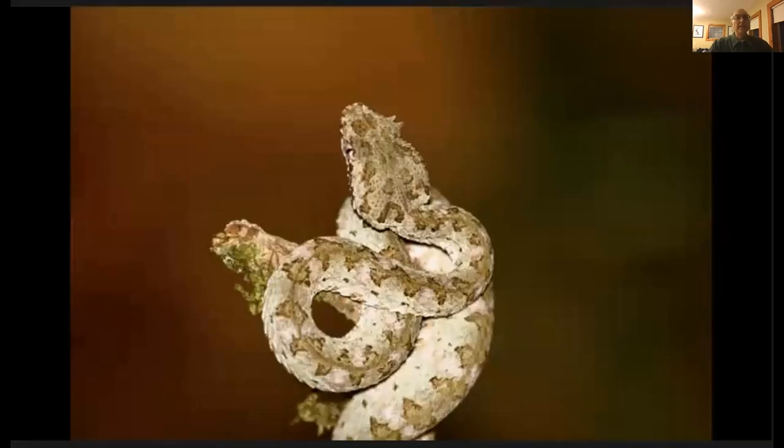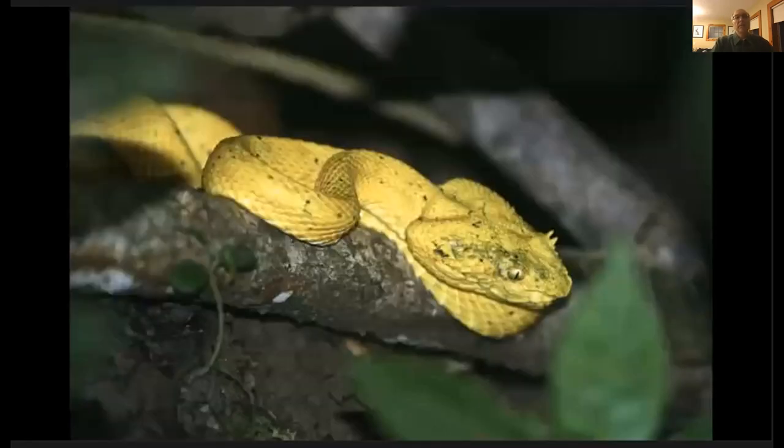Here's another lichen-colored eyelash viper. You can see the eyelashes a little bit better here. And here's the most common bright color, this beautiful yellow-colored eyelash viper, another one here.